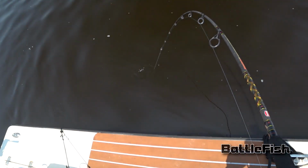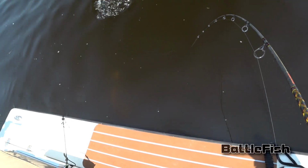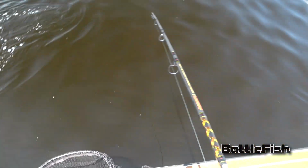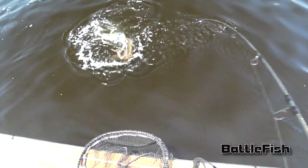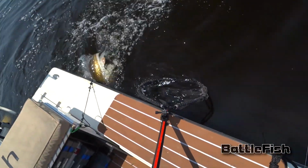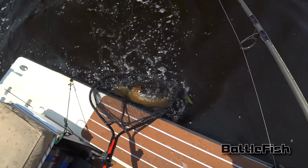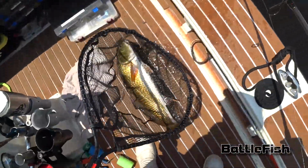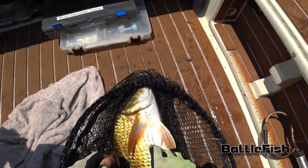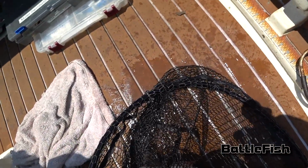This could be my PB. It's definitely a giant. Holy crap. Holy crap. Oh, got him. No live bait needed, baby. But it wouldn't have mattered. There were a million of them. Oh my God.